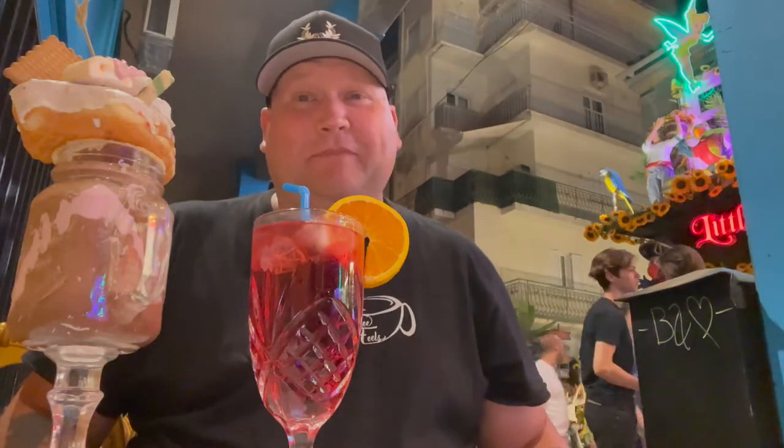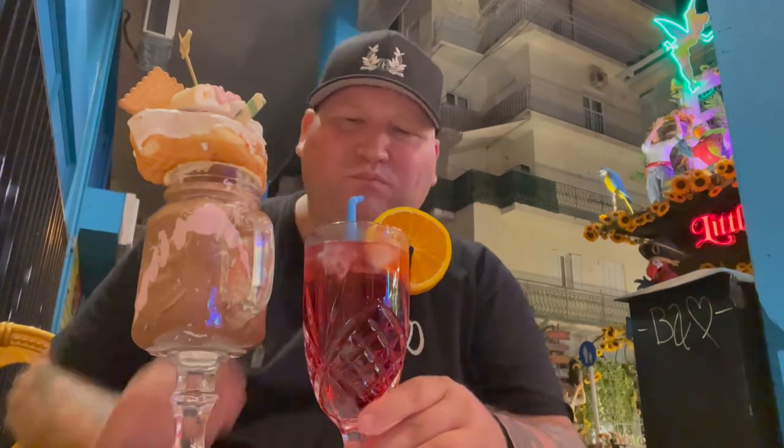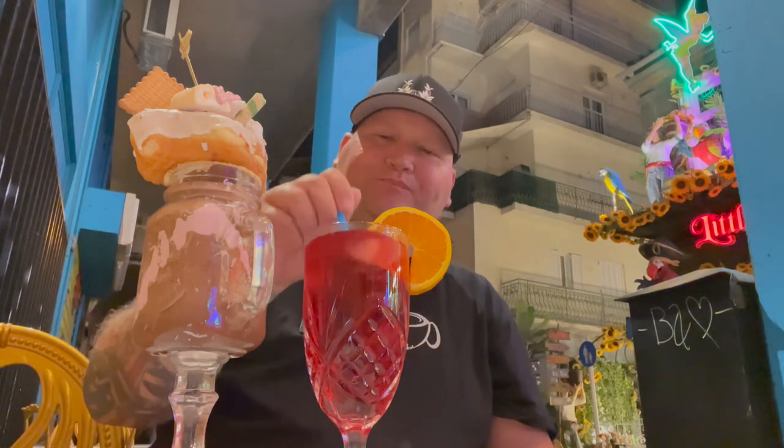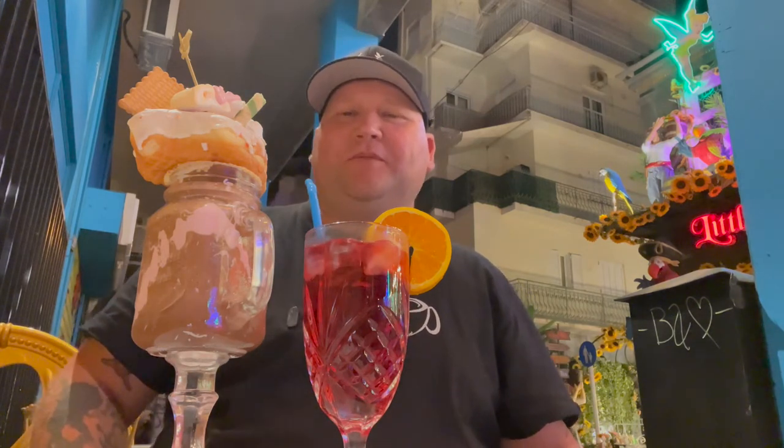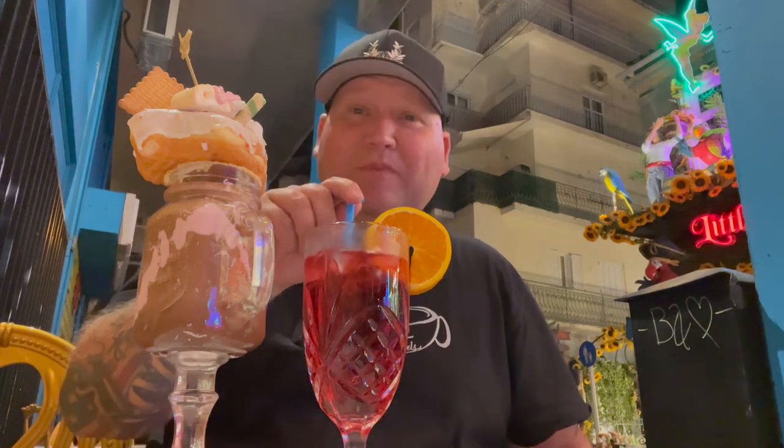Yeah, this is something my diet's not gonna be happy about. But back to this, I mean, it's very, very cherry. I would think that they probably use like a cherry syrup, maybe a maraschino cherry syrup, and they just add water to it. It's good. But boy, is it sweet.